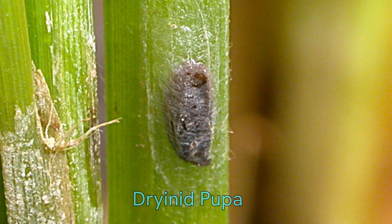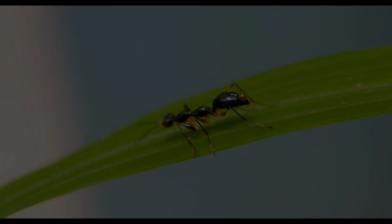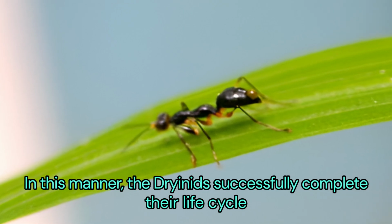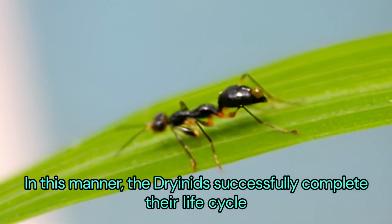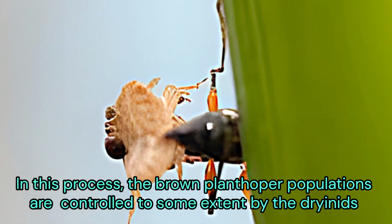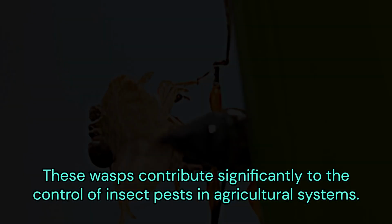In a few days, the cocoon will be torn and the ant-like adult wasp will come out. In this manner, the Dryinids successfully complete their life cycle. In this process, the brown planthopper populations are controlled to some extent by the Dryinids. These wasps contribute significantly to the control of insect pests in agricultural systems.